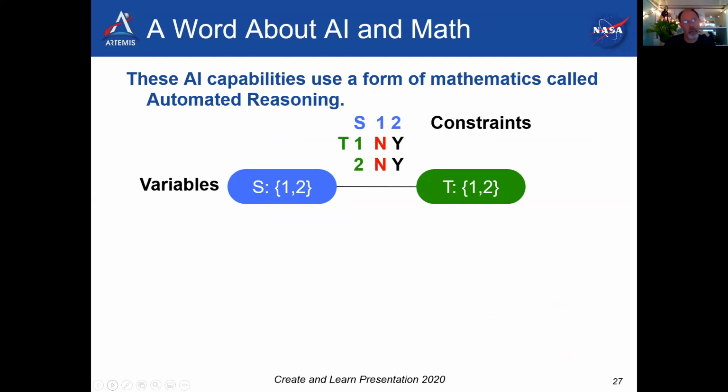And so what I'm gonna do is walk very, very briefly through how we might represent this using automated reasoning. So the send data to Earth activity has two choices, and we'll abstract those away and we'll call those choices one and two. The same thing for the take picture activity. It has two choices, one and two. And what we then do is we have this little table here up at the top. And what this does is it describes the legal combination of choices for the take picture activity and the send data to Earth activity. This is called a constraint. And basically the red no says that I can't choose option one for both of them. And the second red no says that I can't choose option one for the send data to Earth activity, and option two for the take picture activity.